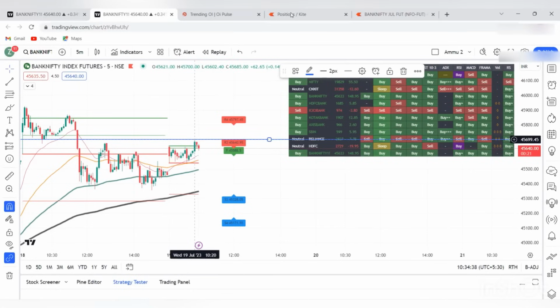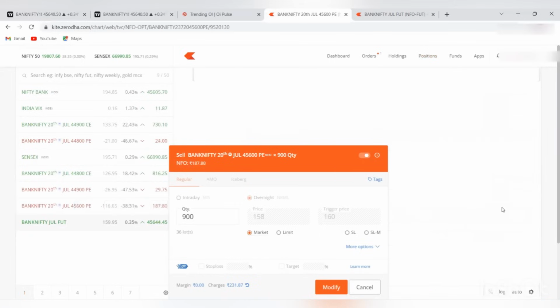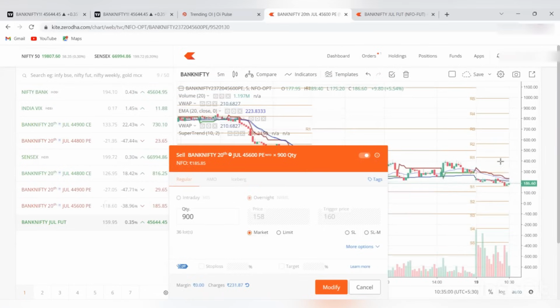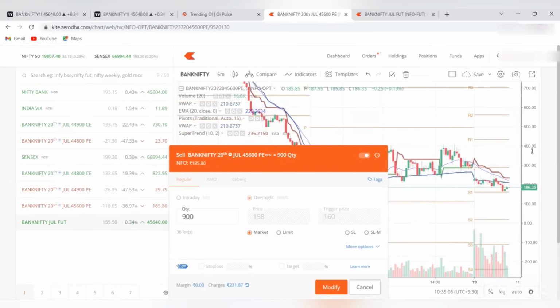I looked at the option strike price, and in that chart I need to see whether it is taking support at any important level. Yes, it was taking support. And then what is my stop loss? The low of that option strike price is my stop loss. Which is 160. 160 was the low made by the strike price. So that is my stop loss.